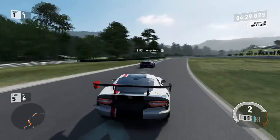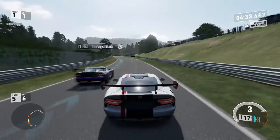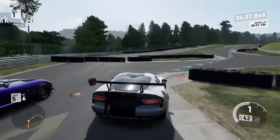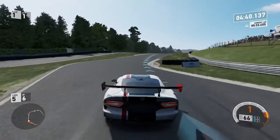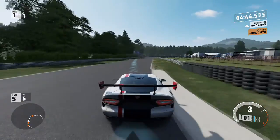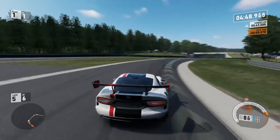And despite having a 640 horsepower V10 and rear-wheel drive, you can just get the power down so easily out of these corners. You can get full throttle in second gear. You can get full throttle in first gear. A little bit of wheel spin as you saw there, but overall, that is remarkable.